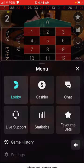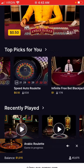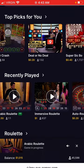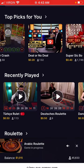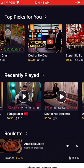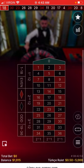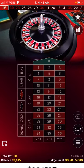3, 33, 23, 18. No, these numbers are not good. See if there's anything else. Okay, let's go see here. Oh, here's the Turkey one. This is the one from Turkey, so I like this table.